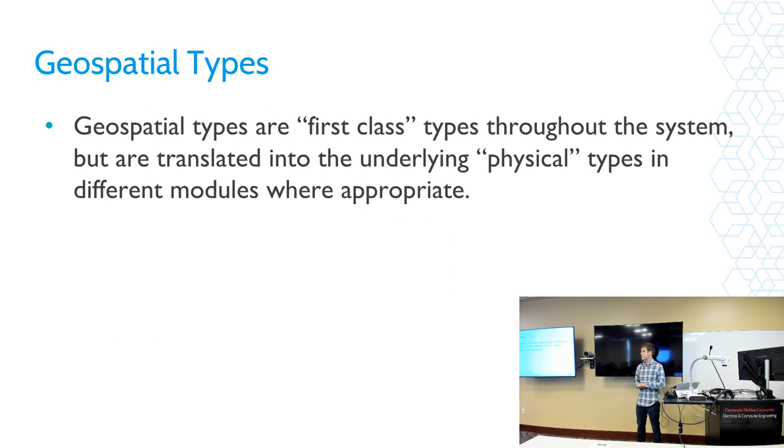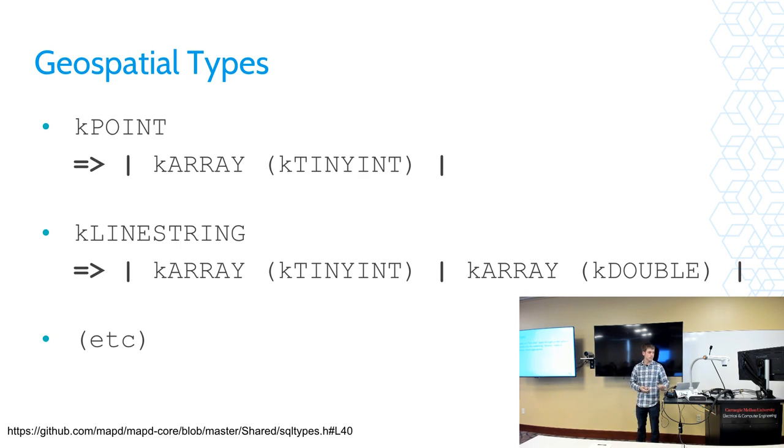In our system, geotypes are first class types, but they're actually type containers. So we don't really have a lower level geotype. I think this is an interesting design decision and gets into some of the ways in which we can really accelerate these queries. For example, a point is really just a type container that has an array underneath it. And we actually support compression, so we can take a set of doubles and put them in basically a byte array. That's why the type is tinyint.